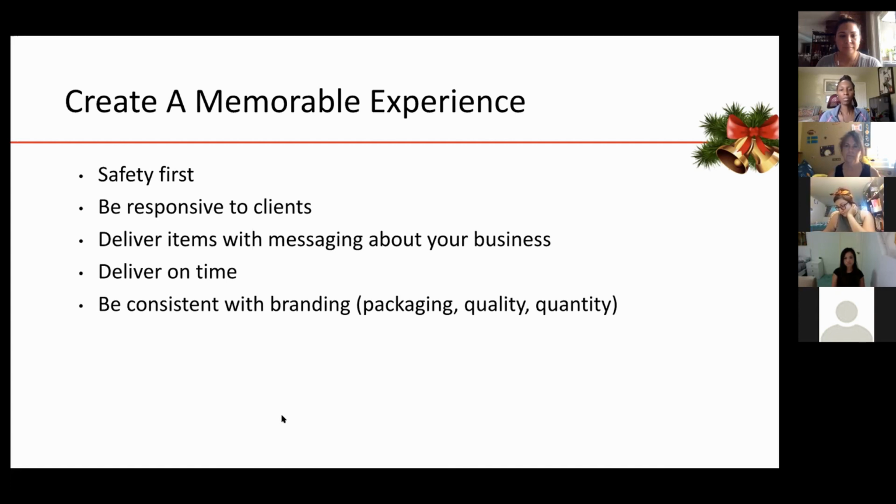Delivering on time is also key. We had a meeting at 7 o'clock, and so the items were all delivered at different times. We would have preferred to have a little more alignment with the delivery. And then think about the branding in your packaging and what type of bag is delivered. Is there a bow? Is there a card? Is there anything else that really signifies who you are as a brand? And then also adhere to safety protocols as well.